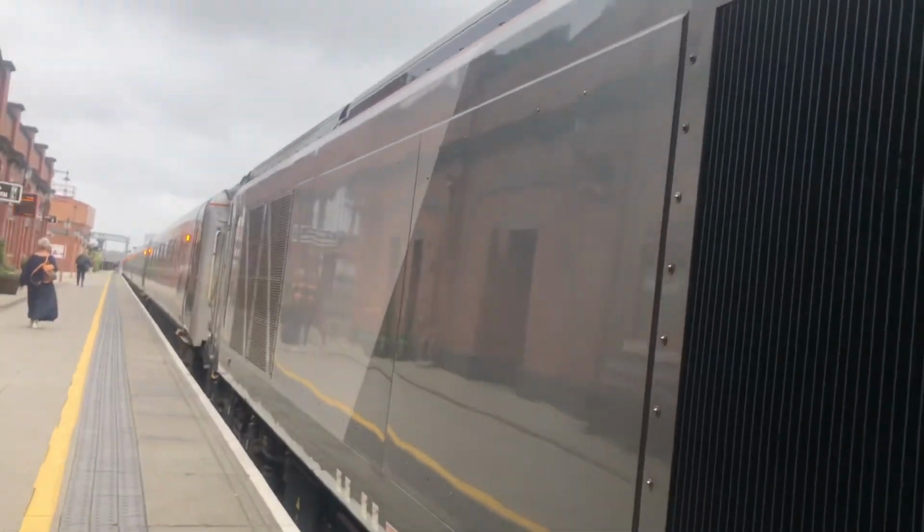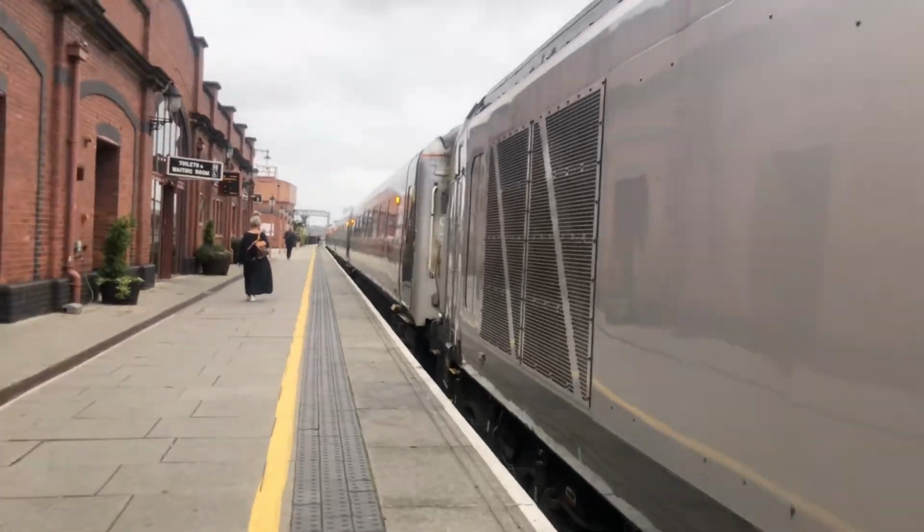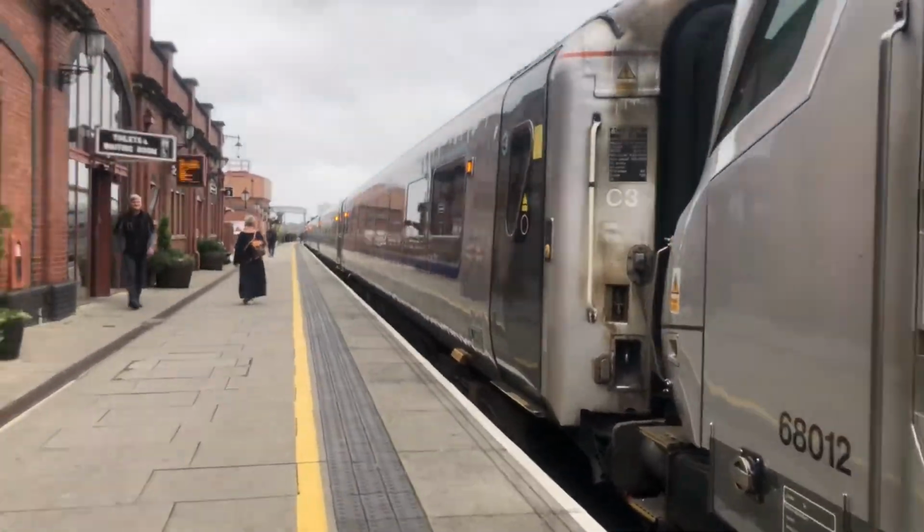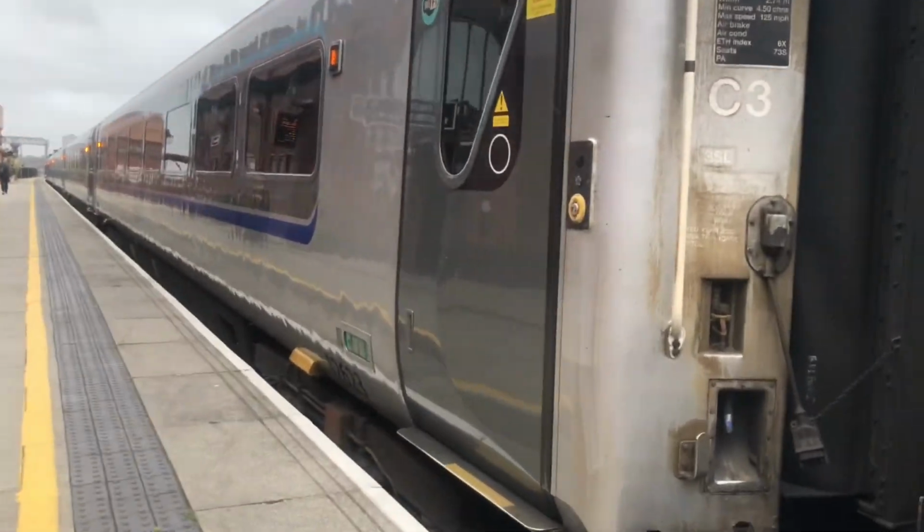The Mark III carriages have been heavily modified, having had slam doors, now having electric doors. I have tried to figure out when Chilterns were last refurbished. The best I could find was the early 2010s. I'm not 100% certain if it was, but this is the best info I could find.